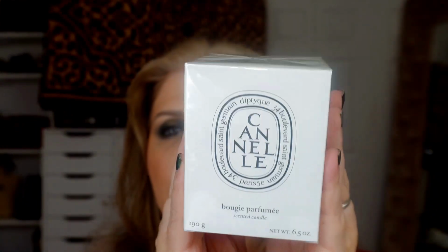because you know me, I love the fall season and I love pumpkins. I love pumpkins so much and I love cinnamon. I think I love everything regarding fall. So I bought Cannelle, which is cinnamon in French.